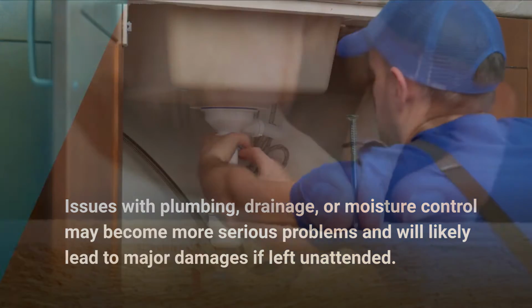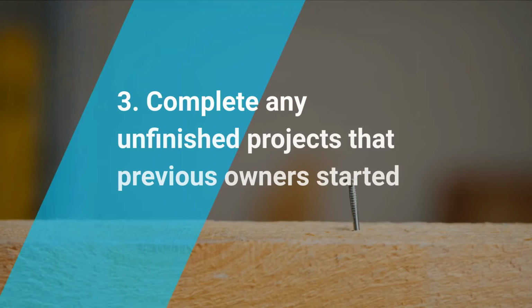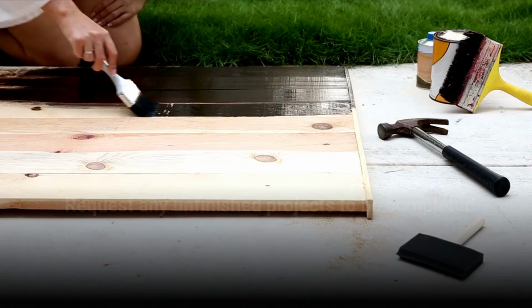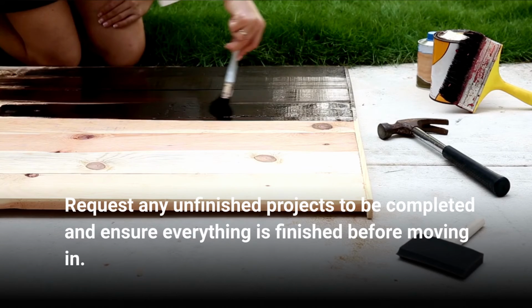Number 3. Complete any unfinished projects that the previous owner started. Request any unfinished projects to be completed and ensure everything is finished before moving in.